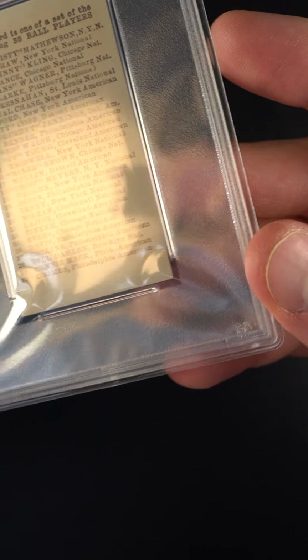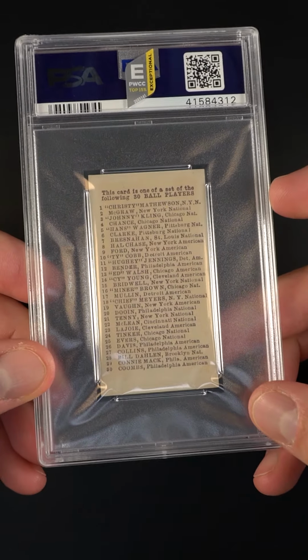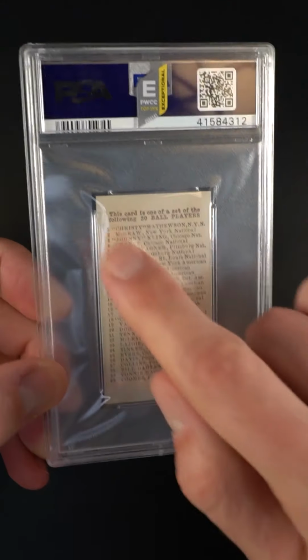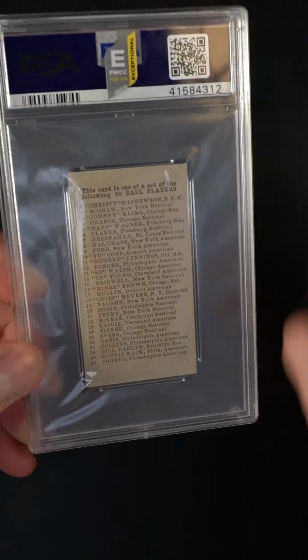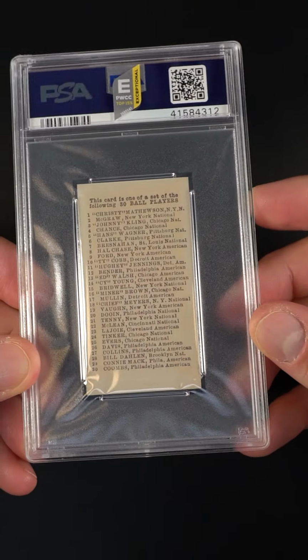I think the one flaw that does seem to affect this issue is some print transfer that oftentimes will affect the backs of the cards. This example is about as clean as you could ever hope for. There's virtually no print transfer on the back of this card from the front of the card that it was stacked with.